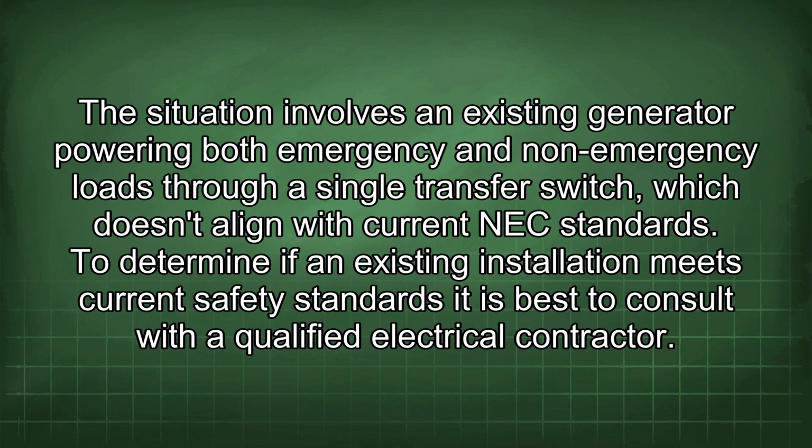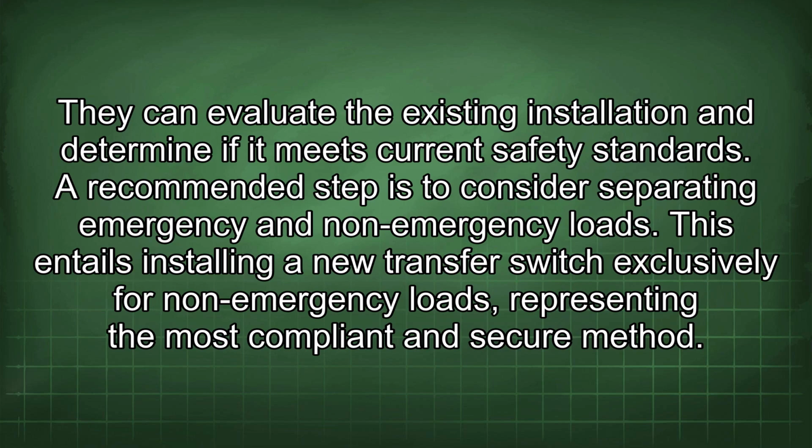The situation involves an existing generator powering both emergency and non-emergency loads through a single transfer switch, which doesn't align with current NEC standards. To determine if an existing installation meets current safety standards, it is best to consult with a qualified electrical contractor. They can evaluate the existing installation and determine if it meets current safety standards. A recommended step is to consider separating emergency and non-emergency loads. This entails installing a new transfer switch exclusively for non-emergency loads, representing the most compliant and secure method.